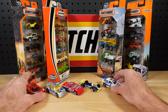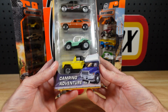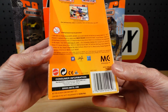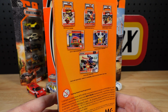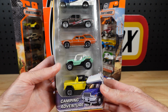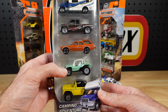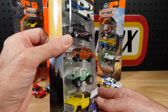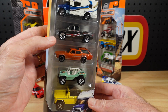Park them all up properly. We'll keep the view where it is at the moment. Camping Adventure was number 8 in whatever year this may or may not have been, 2009. So 2010 release. Already a dozen years old. Who knew? And we've got a Bronco. We've got, is that the Beach Buggy or the Baja Bandit? I think it's the Bandit. The olds, we'll get to that in a second. I'll probably misname it. I think it's a Silverado.